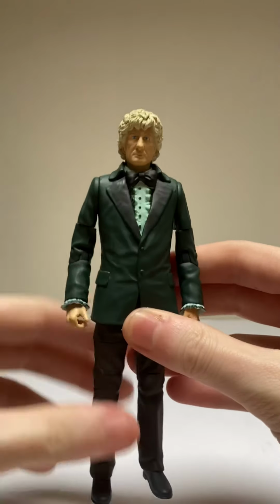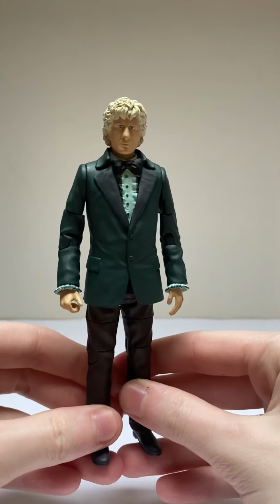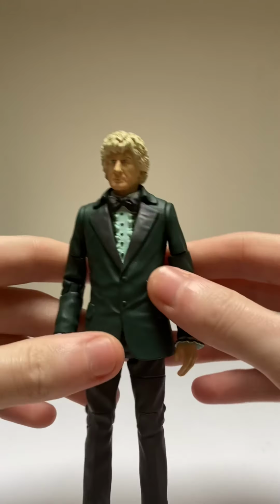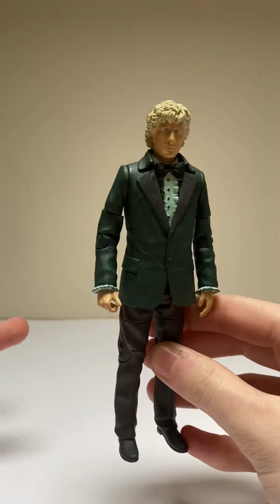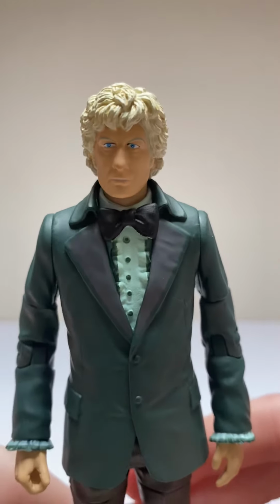It's a brilliant figure. It's a brilliant version of the costume. It's one of the only good things to come out of the Monster of Peladon, and I'm so happy that it's finally been realised in action figure form. But other than that, it is your standard Third Doctor, and even as a standard Third Doctor, it's a brilliant figure. The likeness to Jon Pertwee is, as ever, brilliant.